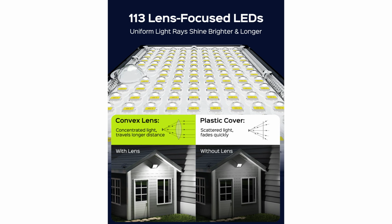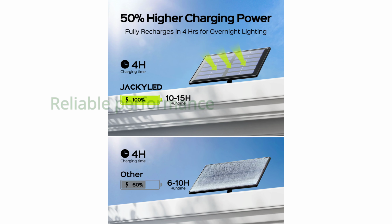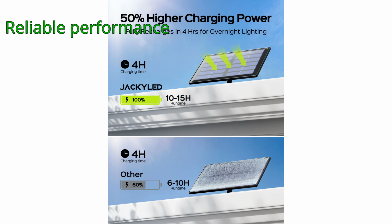Installation is simplified with a slide-in mounting bracket, and the IP60 waterproof rating ensures durability in adverse weather conditions. With a thoughtful design and reliable performance, these solar lights are ideal for enhancing outdoor security and convenience.